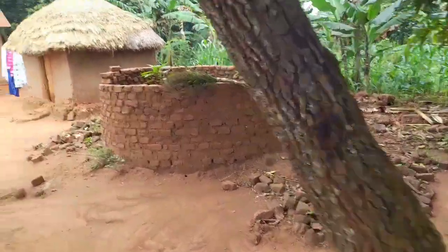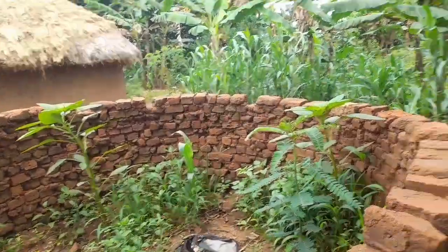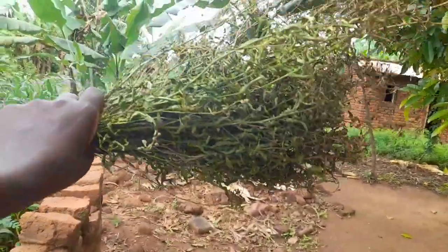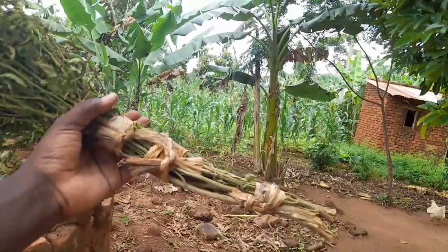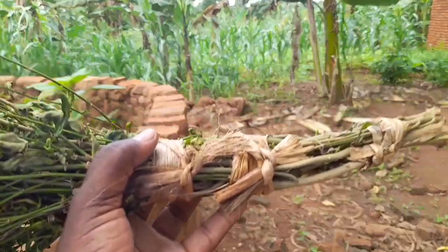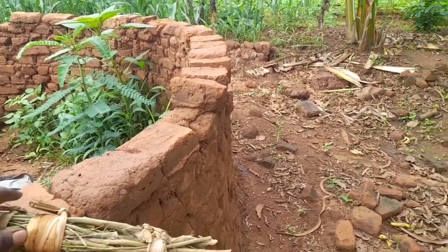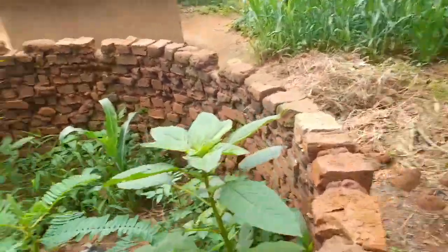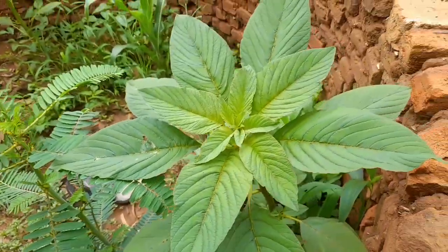By the way, like here, there is nothing that people can make that they buy. This is a broom that my aunt just made. Just go to the bush, get what you will need. This is banana fiber, and boom, you have what you want. This one is dodo. I think because when it rains, water is always here, that's why it has grown so big like this.